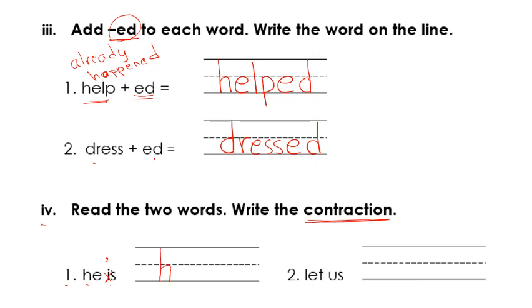Let's write it. He is becomes he's. Let us, again, we cross the U, add an apostrophe. So, and then we write it. Let's.